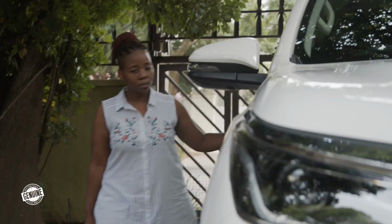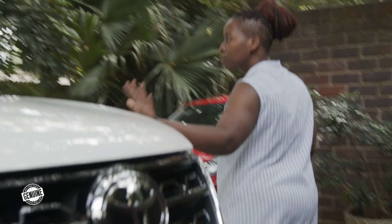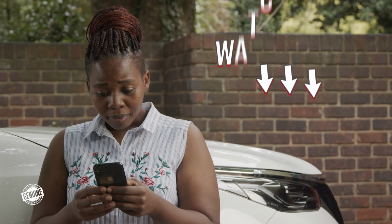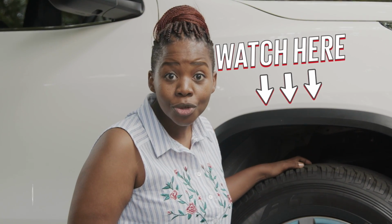And don't forget to check your balance and wheel alignment at least every 10,000 kilometers and before long drives. You can book it on the My Toyota app. Takes 5 minutes flat. And we have a video to show you how to do that. And if you want to know how to change a flat tire, we've got a video for that too.